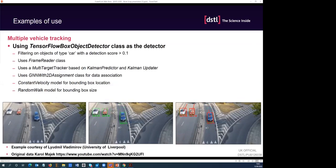So this is interesting. This is connecting up a TensorFlow object detector as the detector in Stone Soup. This is a good example where you can create an inherited subclass of that detector object, and then you can make that any kind of detector. So here, a TensorFlow deep learning detector. You can see the original video on the left. In the middle, you've got some TensorFlow detections, the bounding boxes on the vehicles, and on the right-hand side, that's the tracker forming tracks from those detections.